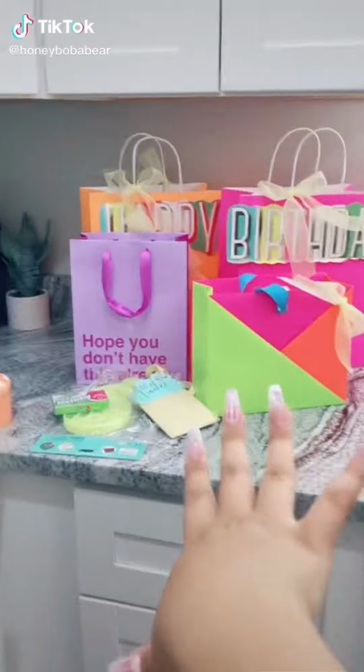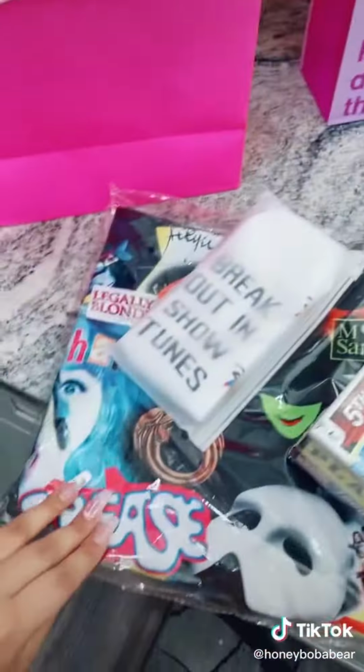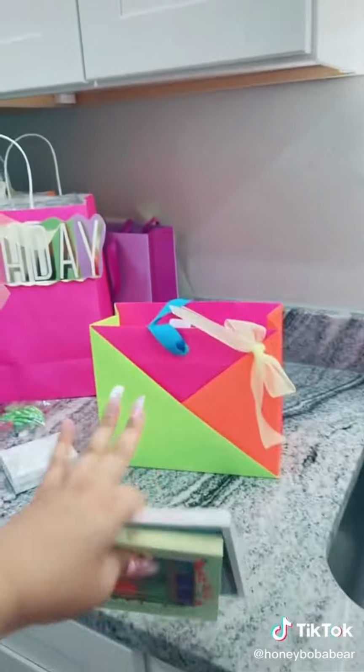I'm late again. Let's hurry and pack my little sister's birthday gift. I do a theme every year. This one is neon and musical theater. The first bag, I got her a Playbill puzzle, a Broadway tote bag, and some Broadway socks. In this bag, some eyeshadow palettes.